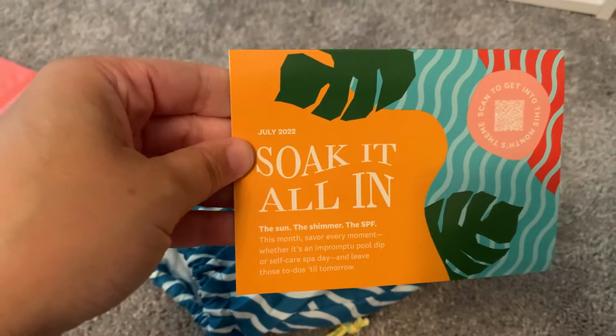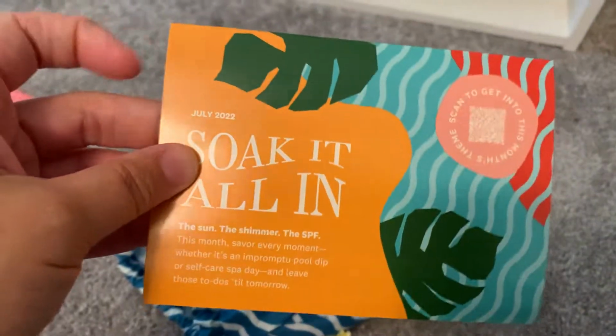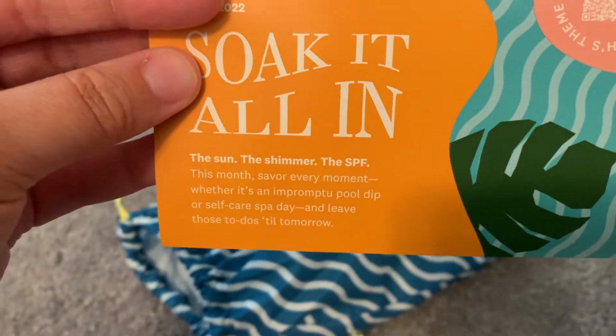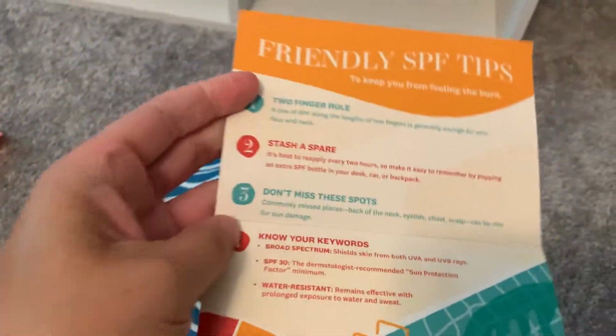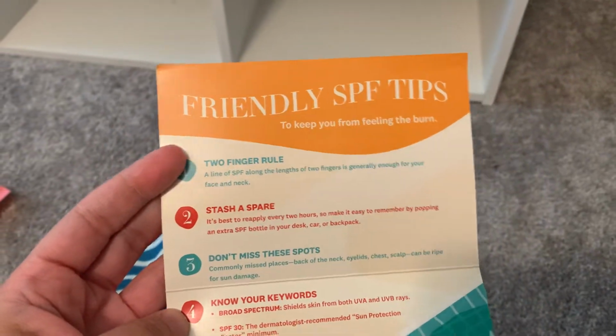So the card for this month is Soak It All In for July. The sun, the shimmer, the SPF. I'm sure there's no prices. Right. So, friendly SPF tips. You should wear your sunscreen, guys.